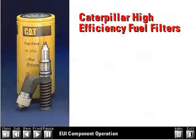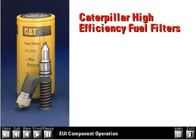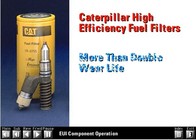Caterpillar offers high-efficiency fuel filters that meet the demands of newer high-pressure fuel systems and specifies the use of high-efficiency filters in many applications. Field experience demonstrates that these new filters more than double wear life of both new and old fuel systems over the former standard Cat fuel filter.